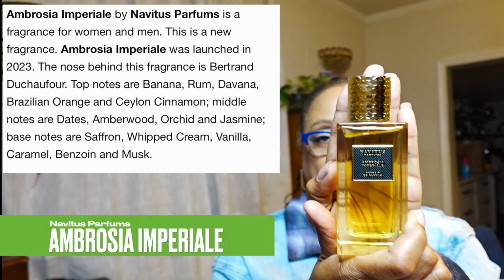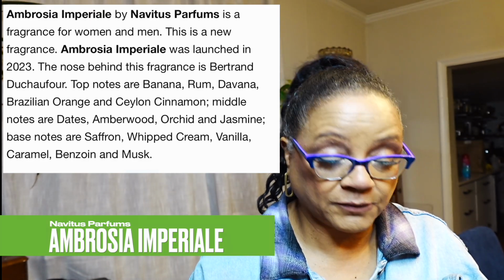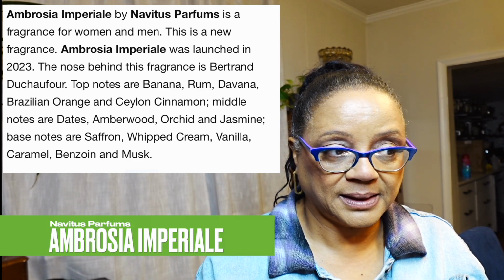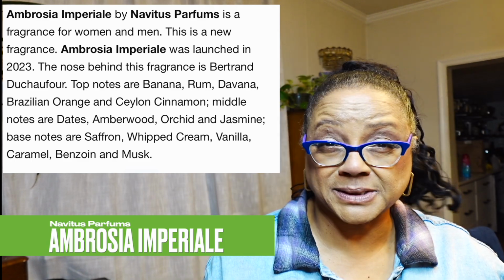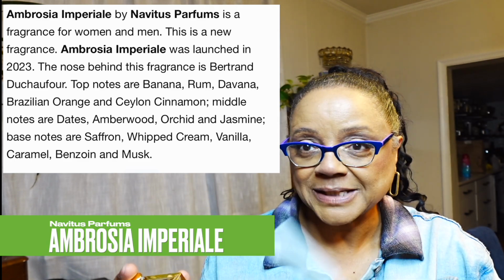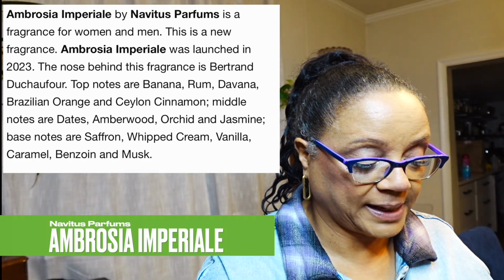Now the last one is Navitus Ambrosia Imperial, which is AI the Great's collaboration with Navitus that came out last year. It took me over a year to get this, where the other ingredients in this mellowed, and I was able to get something nice out of it. That's what I think. I still have this. She now has a new one out that I haven't smelled yet.